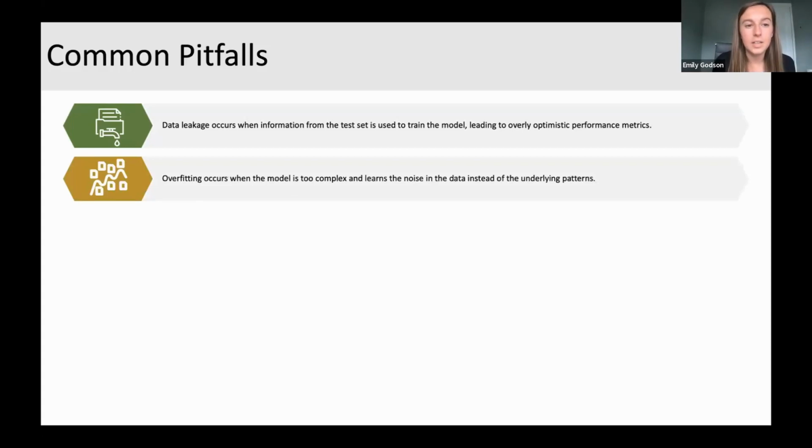Overfitting. Overfitting occurs when the model is too complex and learns the noise in the data instead of the underlying patterns. We want to avoid this naturally, as we want the model to perform well on unseen data, not just on the noise it has seen. There are lots of techniques to avoid this, and one of them is hyperparameter tuning with cross-validation, which we just discussed, and which pipelines integrate really well with.